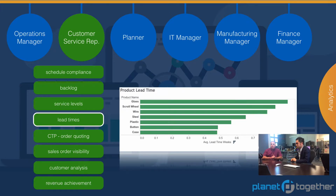So with regards to customer service, customer service reps, of course, are very interested in schedule compliance, plan versus actual. But it goes much deeper. Schedule compliance with regards to how that lines up with customers. The reality is all facilities have A, B, C customers, A being top priority, C being a little lower on the priority. So what's nice is with the analytics, the customer service rep can see and understand the performance and communicate more effectively with their customer.